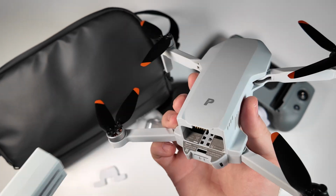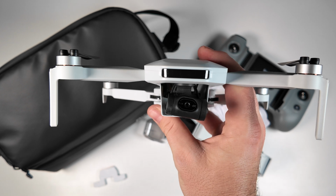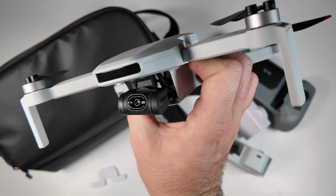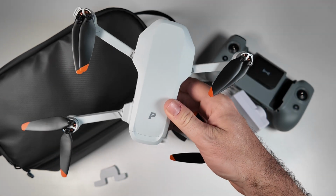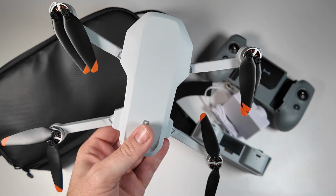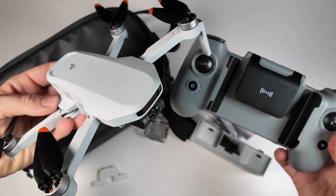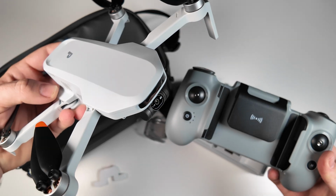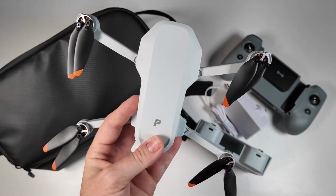This looks quite similar to the original Potensic Atom. But yeah, a few little slight tweaks here. Love the new controller. The drone looks slightly different. I can't wait to see what it can do and all the features that it has available. But yeah, that's what you can expect right there from the Potensic Atom 2. Very interesting drone kit here from Potensic.